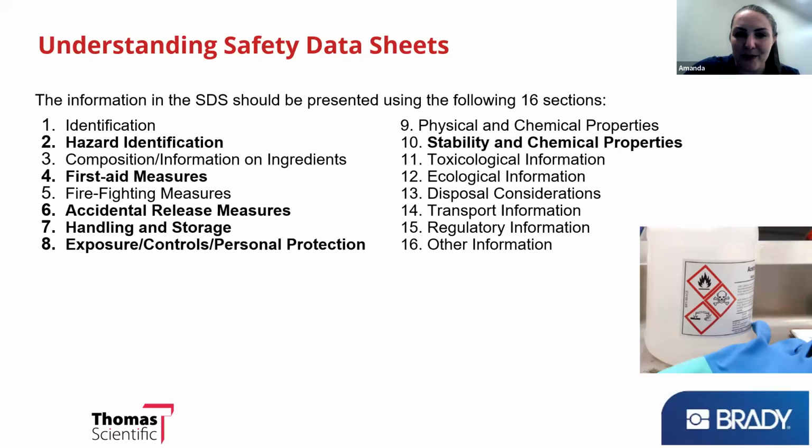Just as a reminder for everyone, Brady, I'm sure everybody knows us as a labeling company. We also have spill kits specifically for different environments, obviously including the lab environment. But we have small spill kits, large spill kits, portable ones, anything you need for spill control.